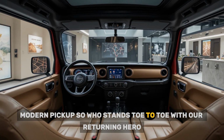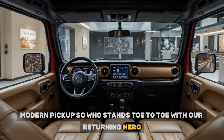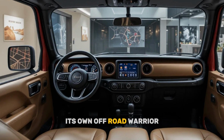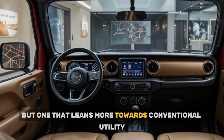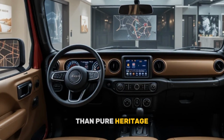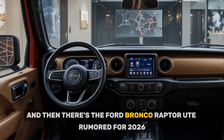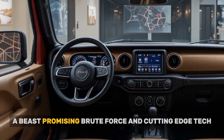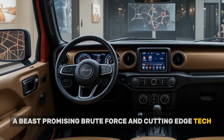So who stands toe-to-toe with our returning hero? Meet the 2025 Jeep Gladiator Willys, its own off-road warrior, but one that leans more towards conventional utility than pure heritage. And then there's the Ford Bronco Raptor Ute, rumored for 2026, a beast promising brute force and cutting-edge tech.